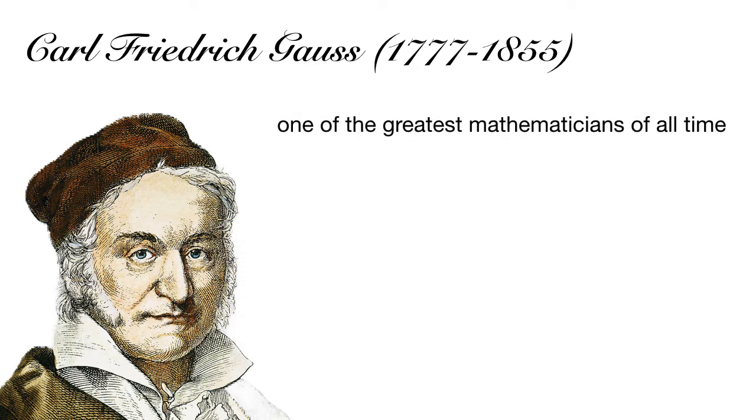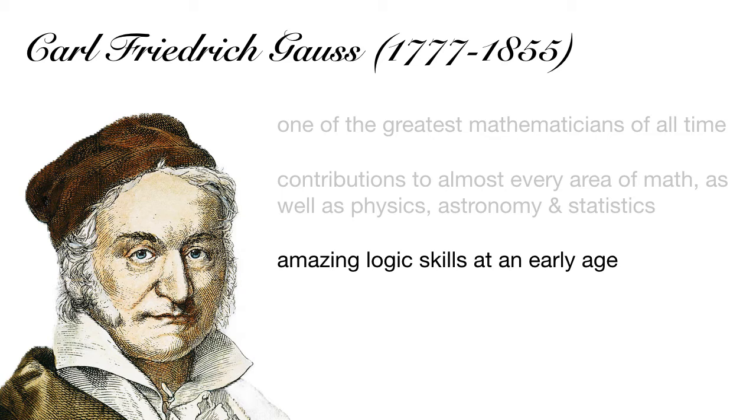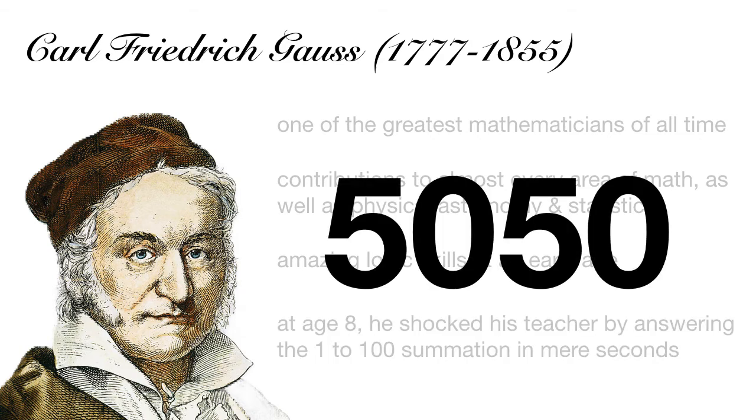Now, Gauss was considered to be one of the greatest mathematicians of all time. During his lifetime, he made significant contributions to almost every area of mathematics, as well as physics, astronomy, and statistics. And, like many great mathematicians, Gauss demonstrated amazing mathematical skills from an early age, and there are many stories relating how very, very clever he could be. And of course, the most famous story was this tale about the 1 to 100 sum. With astonishing speed, he came up with the answer of 5,050. Now, this begs the question, how did Gauss manage to find the correct answer so quickly?